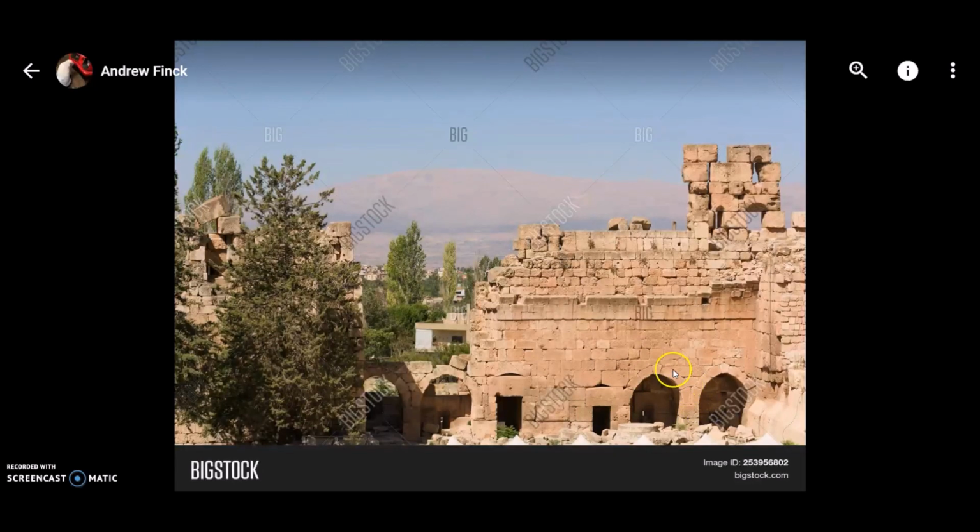Not necessarily like the pointed Islamic arches or the corbelled Egyptian and South American, but there may be correlations with some of those sites as well. So I don't want to rule those out. I just noticed that block. That's a pretty precarious block. I wouldn't walk too close to that block.